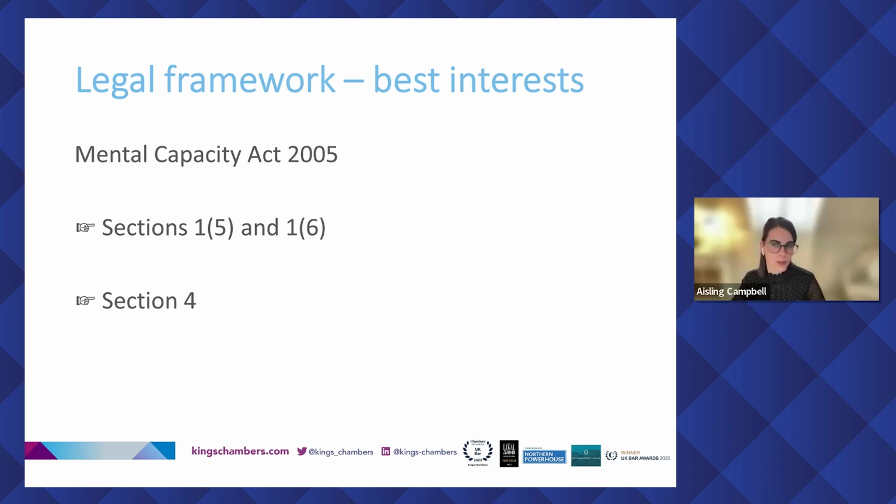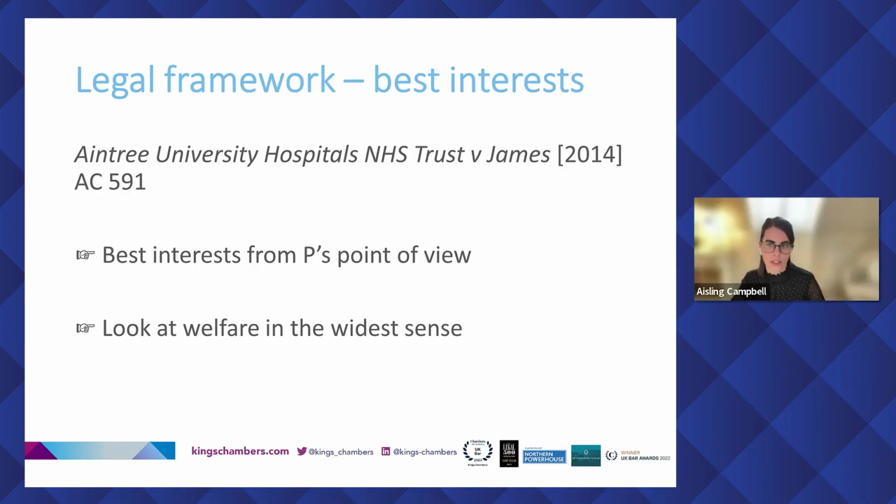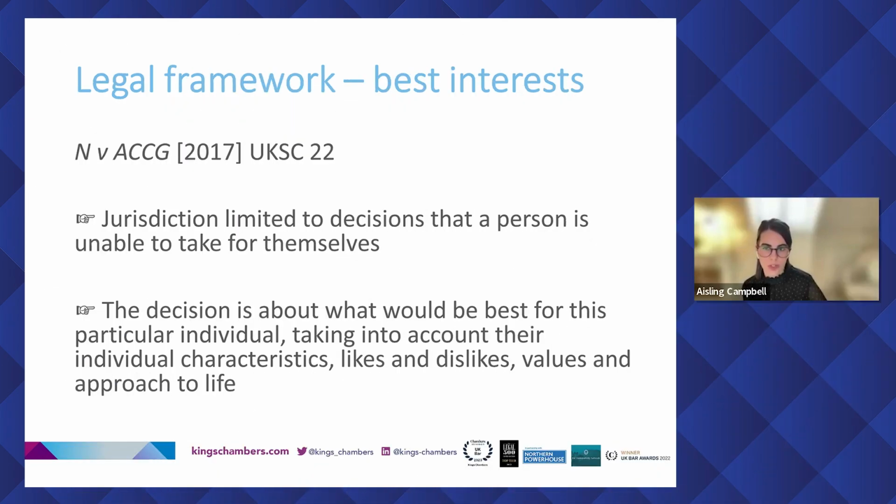But turning to the case law, the starting point is the James decision, and particularly lots of comments made by Lady Hale in her judgment. Mr. Justice Poole refers specifically to paragraph 23, where Lady Hale emphasises that we should look at best interest from P's point of view and look at welfare in the widest sense. And he also points out that Lady Hale recognised that there's limited guidance in section 4 of the MCA about what best interest really means.